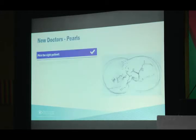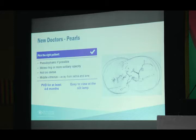So if you're starting out, I always recommend starting with a pseudophakic patient with a Weiss ring, somewhere you can easily correspond or correlate the patient's subjective issues with your findings. Make sure it's not too dense, and it's in the middle of the vitreous. And if it's a new PVD, wait for about 4 to 6 months, recheck, let them neuroadapt, and also check the retina for any small tears or holes as well.